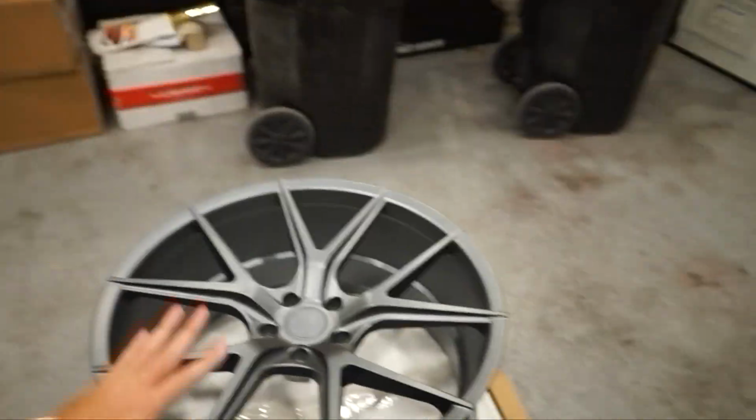So after talking with Lindsay and everything, I think what we decided to do is just leave the wheels in this matte finish, and it looks fine. It really does look fine, and I'm gonna put the tires on tomorrow, and we'll just rock that for a little while, and when the time comes when I want to change a color or add gloss or anything to it, I'm just gonna have it powder coated on, and that way we know the finish is gonna be good and durable.